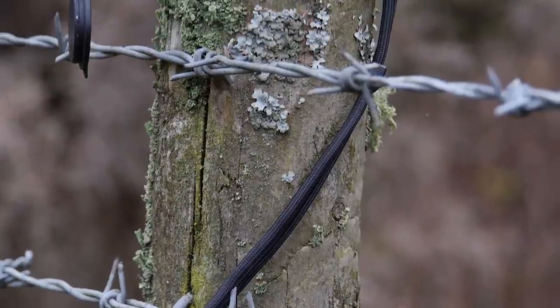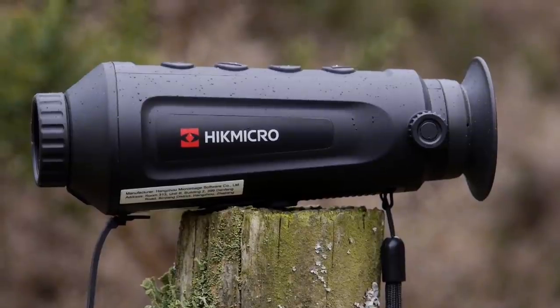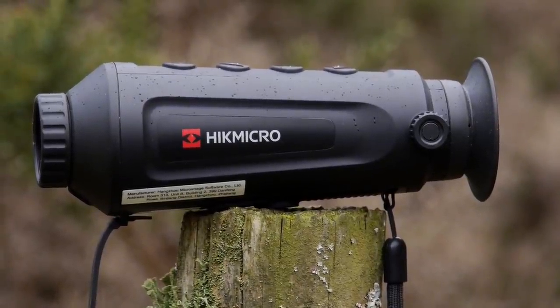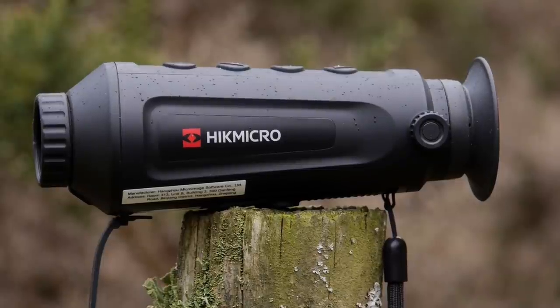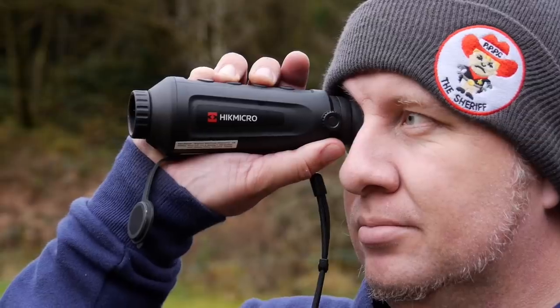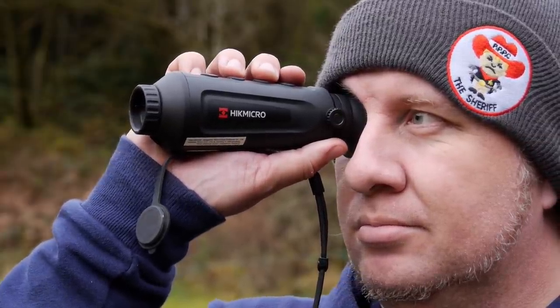The last bit of kit that I use is the Ick Micro LH25 Thermal. I've only had this for a month or so, and since I started using it, I don't think I could go hunting without it. It's the same thing as when I used to go hunting with a torch. Soon as I tried night vision, I just couldn't go back. It's really small, light and easy to use, and the battery lasts for hours. When you have a thermal in hand, nothing can hide. If they're in the hedgerows, long grass, or even up a drain pipe, we'll still see them.